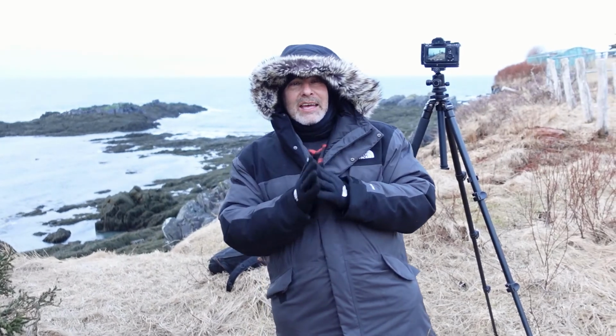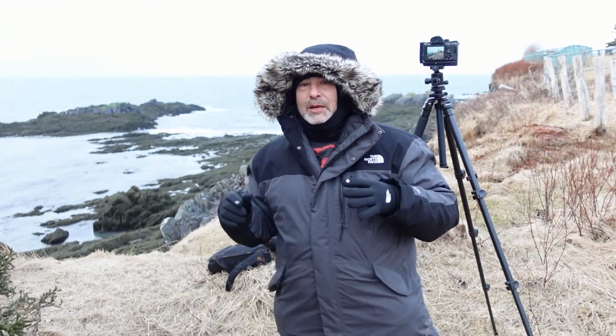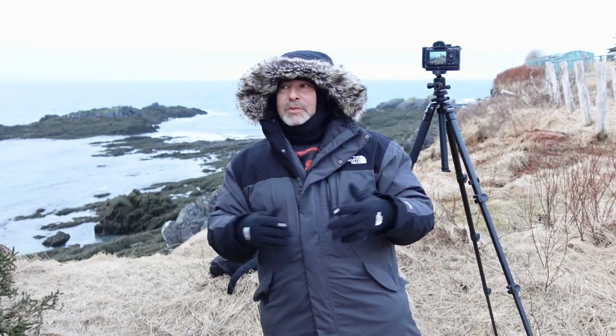All right, I had to get up from that rocky ledge because it is so windy and so cold down there. I can't feel anything in my body anymore. This is a nice, protected spot, so I'm actually enjoying this spot quite a bit more. But we're not getting any light at all.